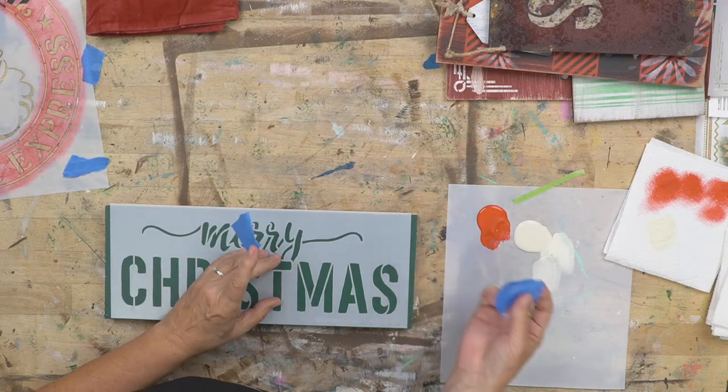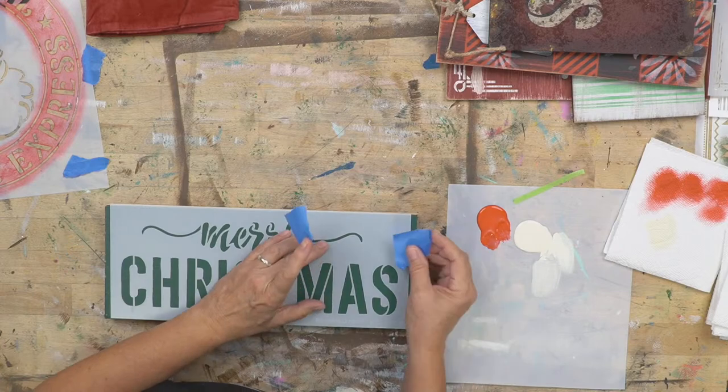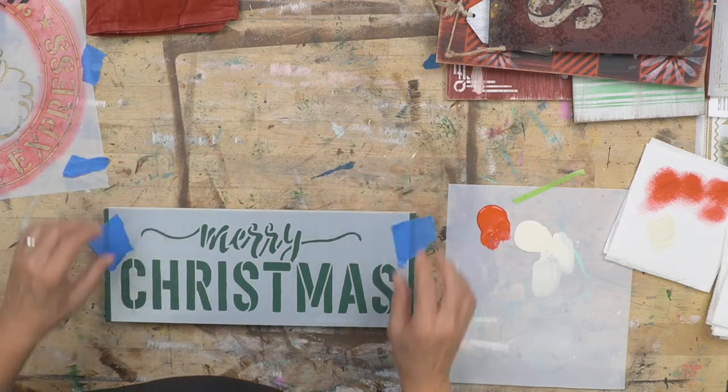So I can go over the edge here. I feel like I'm not quite straight. Tape that down. And then I have a nice secure stencil.